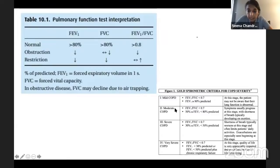So if it's 50 to 80, we call this moderate. And then 30 to 50 would be severe, like an FEV1 of 31. You would see it on the pulmonary function test. It would be noted to you. So you'll be like, okay, FEV1 is, I don't know, 30, so then you'll be like, okay, this is severe COPD.